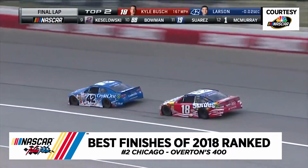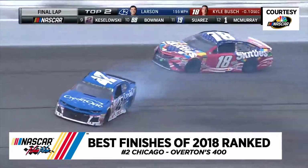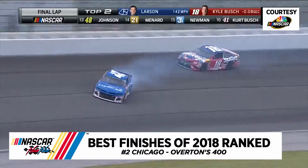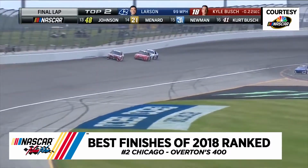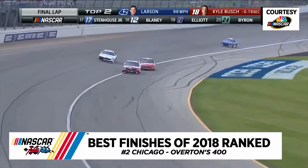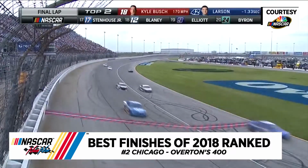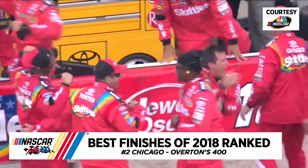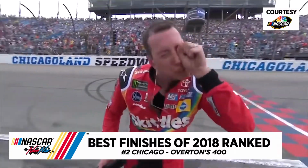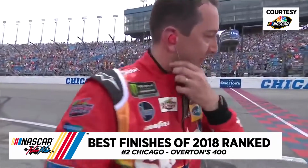Larson had the advantage going into turn 3, but if you know Kyle Busch, you know he doesn't like losing. He puts the bumper to the back of Larson. That gets Larson loose. 18 goes up into the wall. Busch is able to bounce off and complete the pass of Kyle Larson. Larson can't quite recover in time, and Kyle Busch brings home the win at Chicago. One of the most exciting finishes in recent memory, especially at 1.5 miles. Now, there were some fans who weren't particularly happy with Busch's win, but he didn't seem to care.